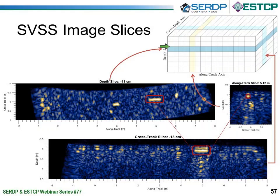If we go to some depth here, think of it almost like taking a page out of a book, or when you've seen a CAT scan, and they can move the slices up and down through the volume of data they collect. So we're going to take a page out of the book, or a slice out of the CAT scan, and that's this image here. And we can see we have a long linear object here. This is one of our large cylinders.